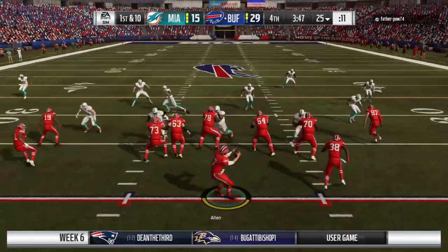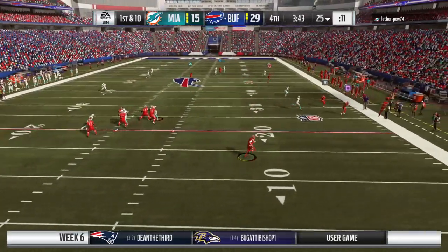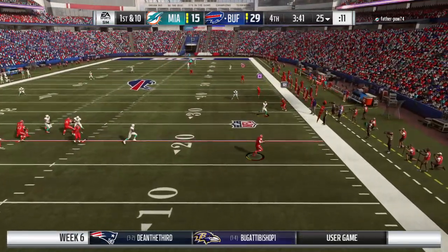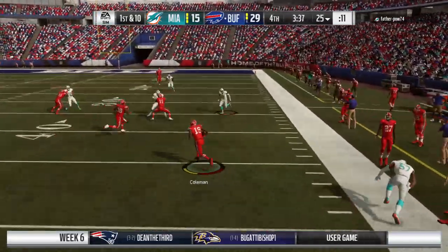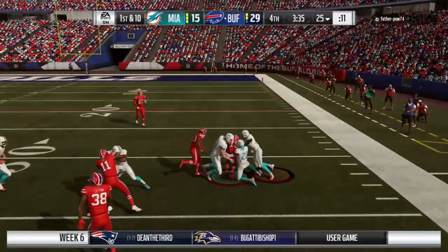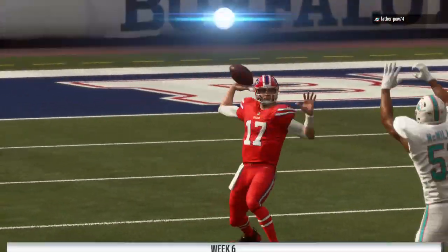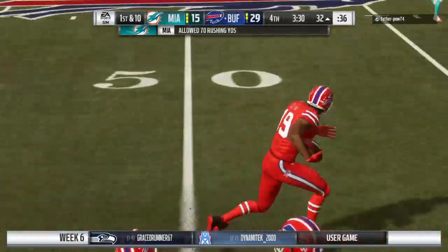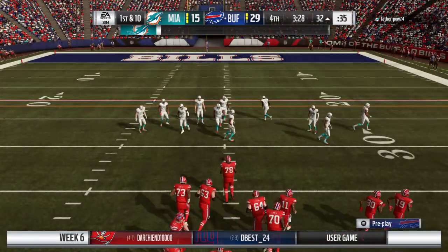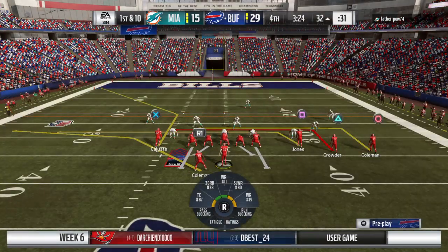We'll see. 1st down, and they're going to throw with Allen. Escaping the pressure right. Coleman has it here right side. And he takes it all the way down to the 32. A big play here for the Bills. 43 yards. So the big play changes the complexion of things. Here's 1st and 10 just outside the 30.